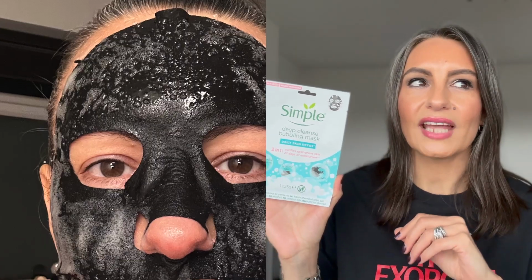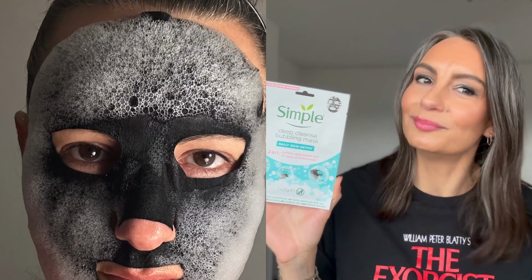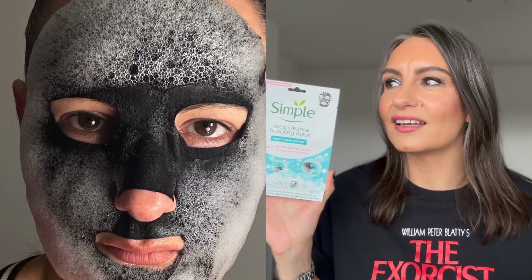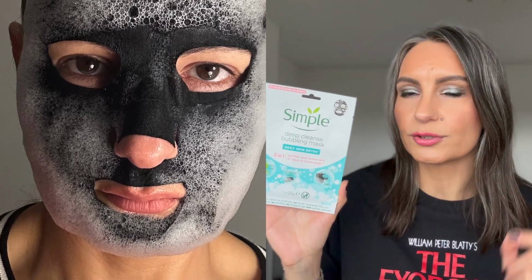When you use it, you put it on your face, and I will insert a picture of when it first goes on. As soon as you put it onto your skin, it begins to bubble up. You sit there for 15 minutes watching something on TV, whatever. 15 minutes later, it's like out here again. Here's the after shot. And you take it off. Unlike other sheet masks, you do have to rinse it off. So I rinse it off and I use a hot flannel. And then I just apply my normal skincare.